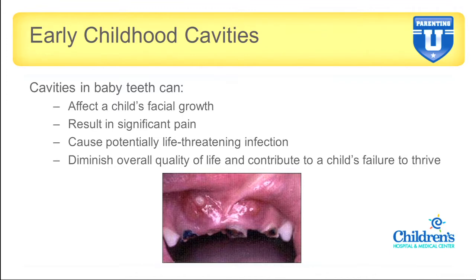Like I said, the infection can get inside and into the bone. It can even get into the bloodstream and affect other parts of the body. There have been reports of even fatalities with dental caries as well. So it's not something to take lightly.